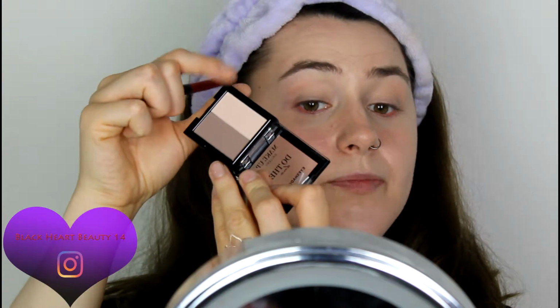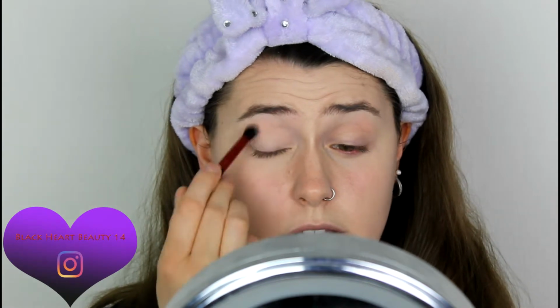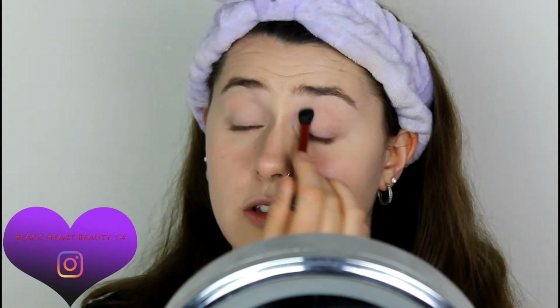So I'm gonna go in with the light one here, just going to set my lid with that. I know I've already set it with powder, but let's just set it again. I'm going to go in with a very old Revlon brush. I'm not going to do anything crazy, it's just going to be a very natural everyday wear look, because my last few looks have been quite dramatic, which I've loved, but I just wanted to keep this one quite neutral today. So we're just going to set that in place.